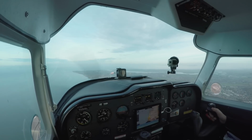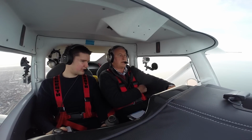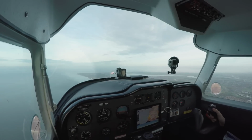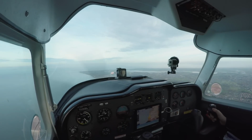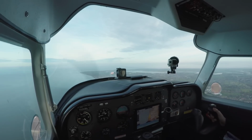I am really impressed with the stability. I actually need a bit of left rudder for some reason at the minute, just a tad. There we go. Close that little window. Ah, a little window at the front. Yeah. Cleared the windscreen then.